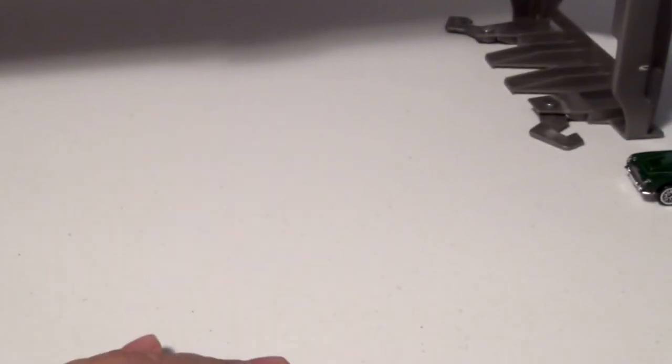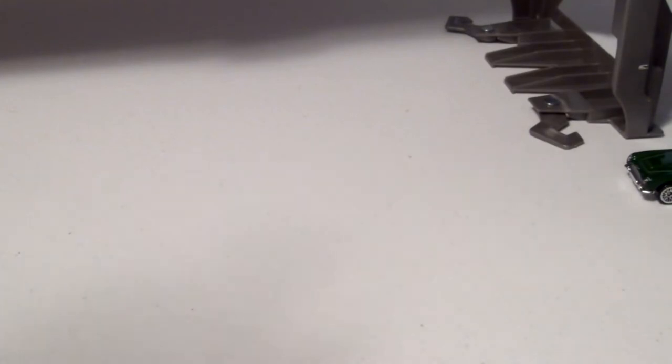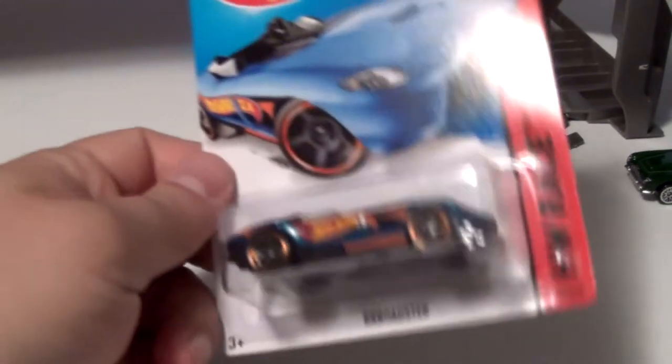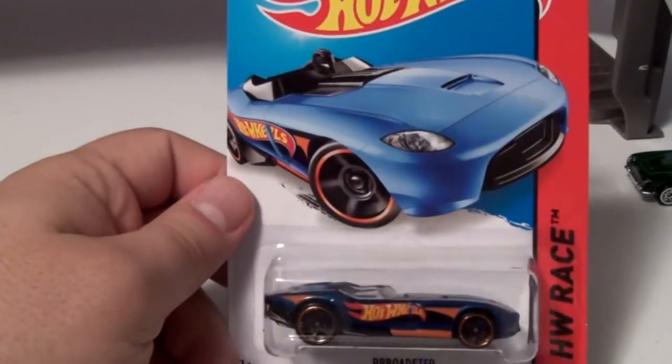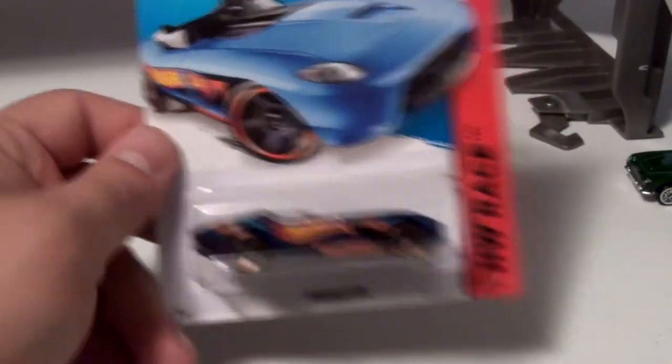I was like, oh, there's nothing here. They haven't restocked or anything. But there were a couple of cars hanging on the pegs that I've never seen before. And, of course, here's a new one. Some of these are new, some of these are old, but I'll get to the strange one here. The Roadster, that's pretty cool. I like that car. Hot Wheels Roadster.